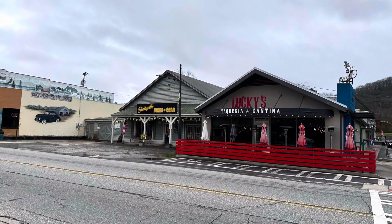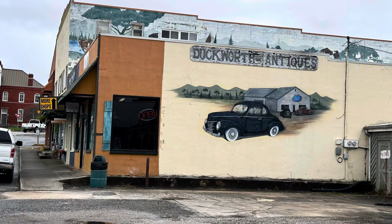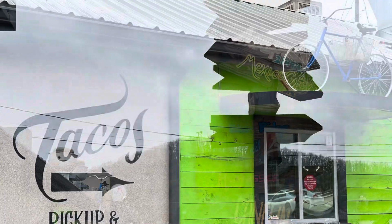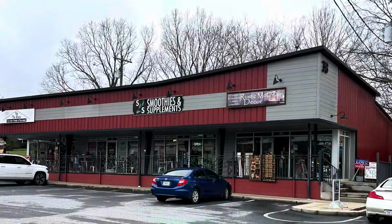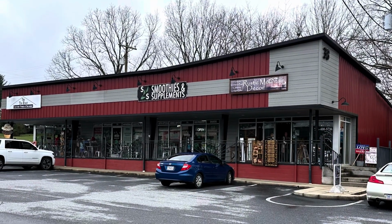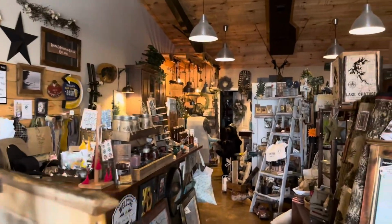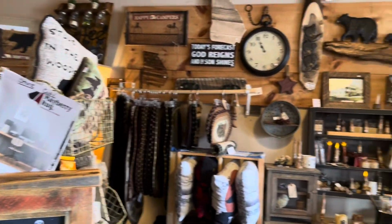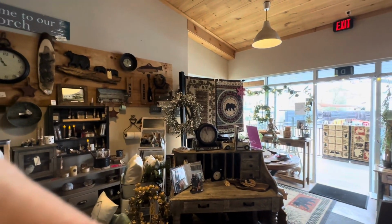Lucky's Cantina has some very unique decor, as do several of the other buildings in town. Rustic mountain decor. Super cute little place. This is June, and she will welcome you here. Very cute place.